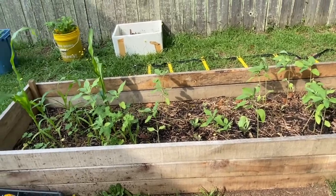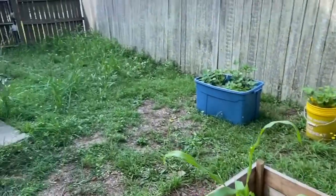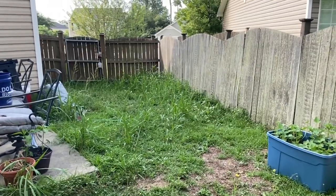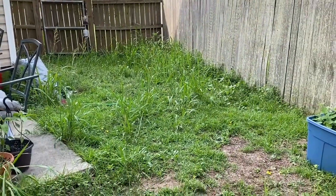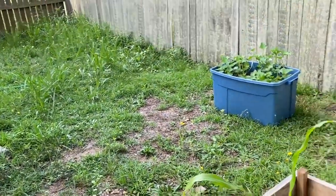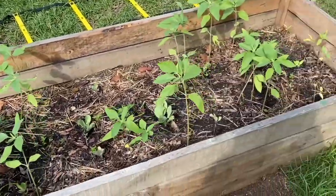Love y'all. Y'all look at my yard. My son and my husband are gonna have to cut. They need to cut. I just hope they don't cut my cucumbers that are sitting over there. I probably shouldn't have put them over there, but they need to cut that this weekend for real.